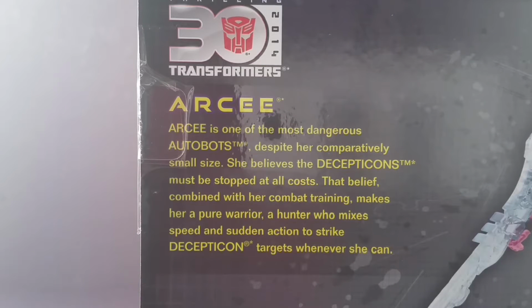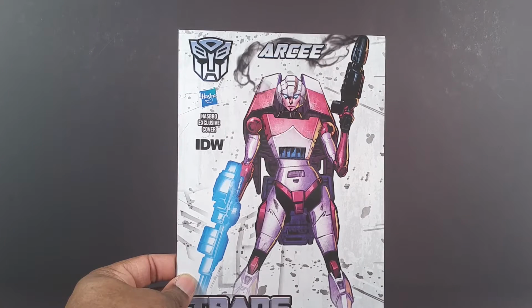Arcee is one of the most dangerous Autobots despite her comparatively small size. She believes the Decepticons must be stopped at all costs. That belief, combined with her combat training, makes her a pure warrior, a hunter who mixes speed and sudden action to strike Decepticon targets whenever she can. Here's her comic artwork without her body blocking the way.